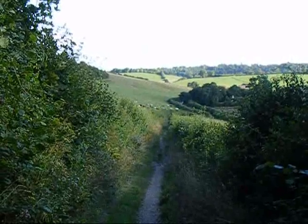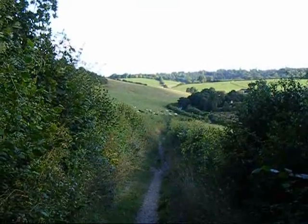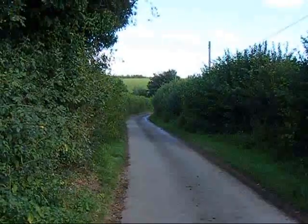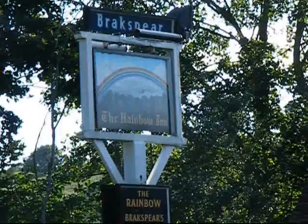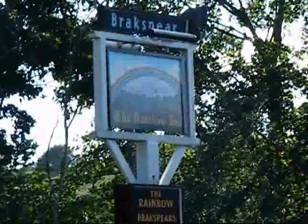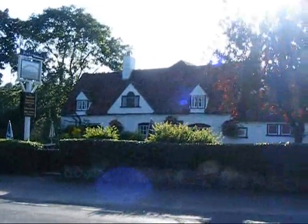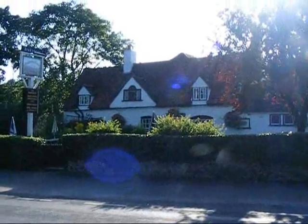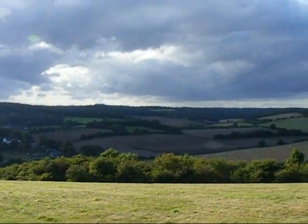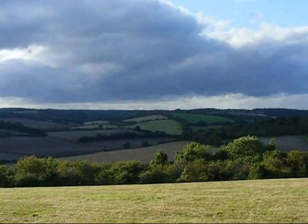Look at that view, the path leading down to join the road at Bick's. Now walking along the road to Middle Assendon. Now at Middle Assendon, there's the Rainbow Pub. Pointing straight into the sun, I'm afraid. Looking back, there are fantastic views over Bick's Bottom, the way I've come.